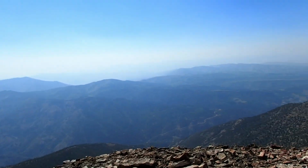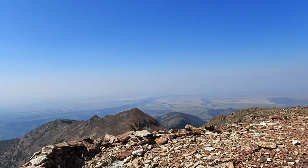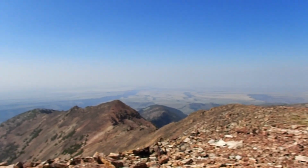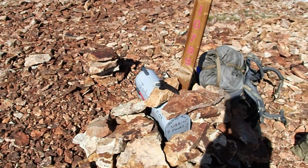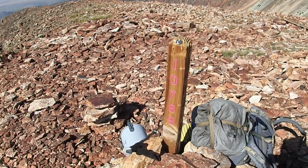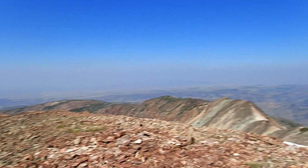It's haze obscured. It's north, Idaho, flat deserts. There's a proper box and everything up here for sign-in purposes.